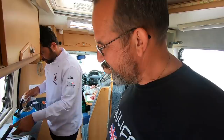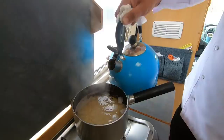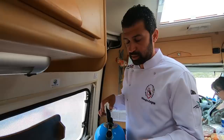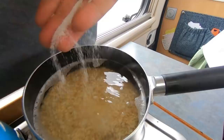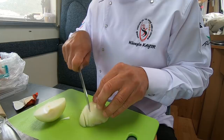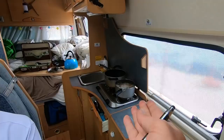So we add boiling water. I'm going to add the boiling water because I'm going to make it like a puree. We're going to keep cooking it until it goes really soft, until it's like cream. Season with a little salt. We've also added a stock cube. You can use vegetable, beef or chicken stock in the wheat just to give a bit of flavor.